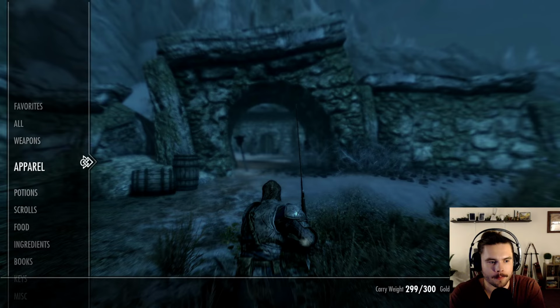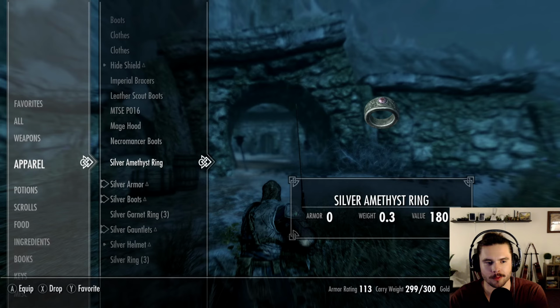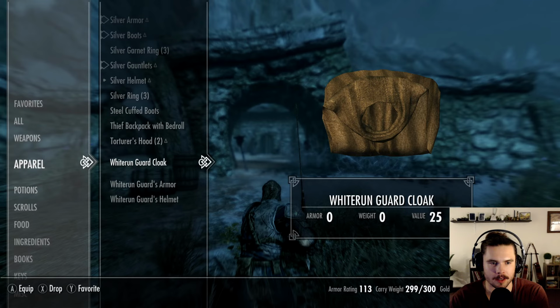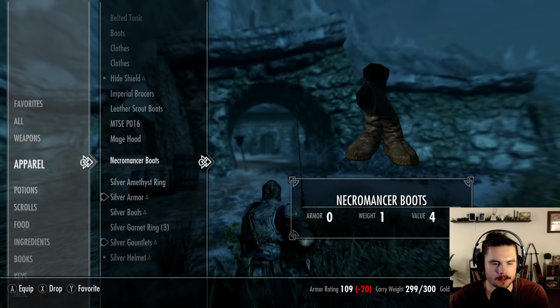I'm gonna swap my apparel for role-playing reasons, because silver armor doesn't necessarily make sense for somebody being a werewolf, in my humble opinion. So we're gonna swap to steel boots, and do I really have any other armors?